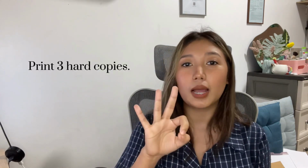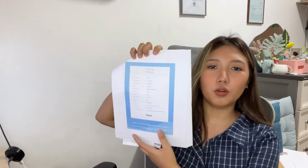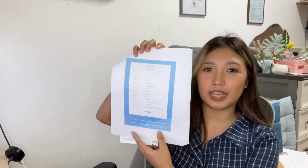Sobrang dali na magbayad sa BIR using GCash, kung meron kayong GCash app. Kasi ilang clicks lang yon and then bayad na kayo. After nyo magbayad sa GCash, i-print nyo yung proof na nagbayad na kayo ng 3 copies kasi kailangan nyo yon once magpunta kayo sa BIR. So, ganito ko lang pinirint yung aking proof of payment sa registration fee through GCash. Sobrang convenient kasi kung through GCash ka magbabayad.